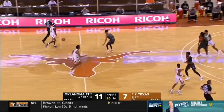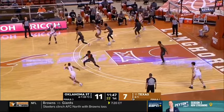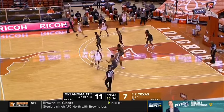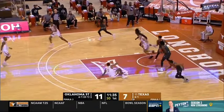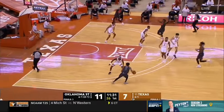And what's happening now is that Mike Boynton wants to go with more athleticism. And the athleticism so far of Oklahoma State is winning the early stages of this game. They're attacking the hoop. Now 8 of the 11 points for the Cowboys inside the paint. Well, and the game becomes different without Cunningham on the floor. That's the shot that Oklahoma State is okay with from Greg Brown.